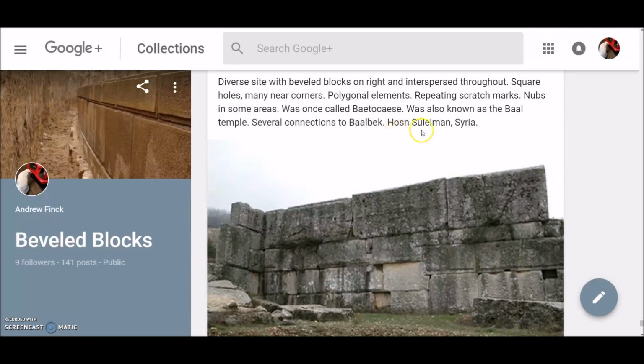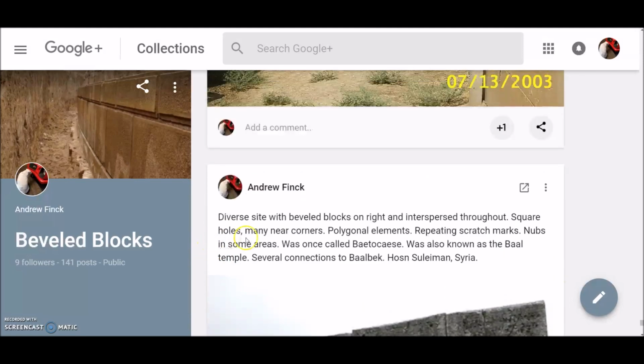So this is Hosn Suleiman in Syria. Pretty interesting site. See if you can find some more pictures of that site. I'd be interested to see them as well. I want to know more about this place.